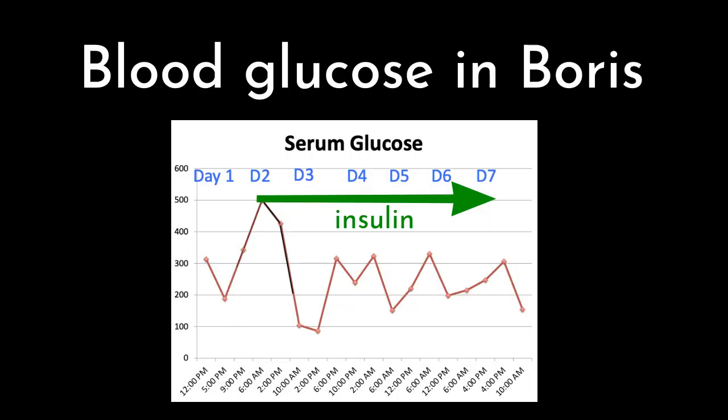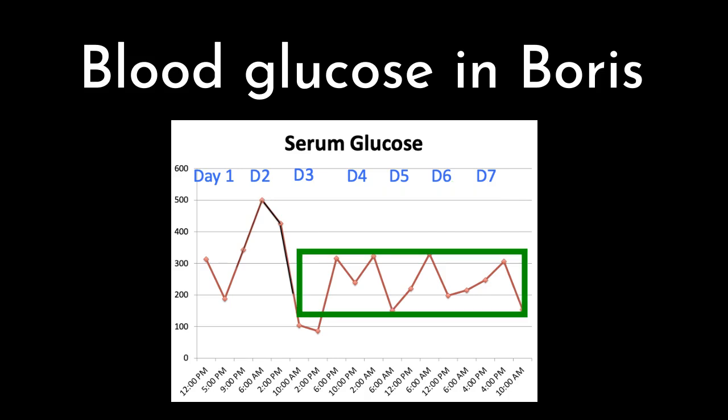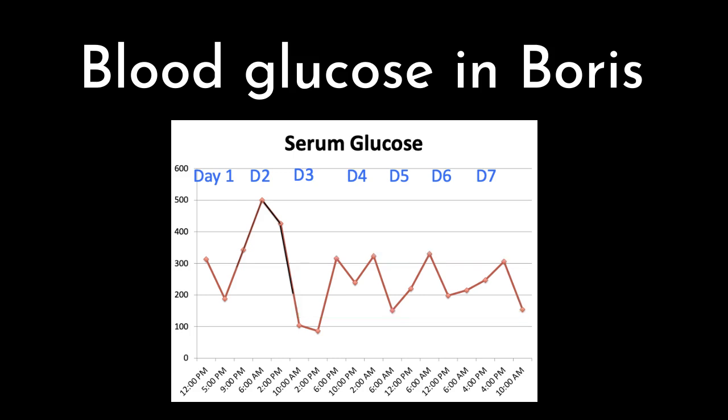From day 2 onward, Boris received regular insulin as a continuous rate infusion, which was later transitioned to intermittent subcutaneous injections on an as-needed basis. This approach successfully maintained his blood glucose levels within the range of 150 to 300 milligrams per deciliter or 8 to 16 millimoles per liter. By days 6 to 7, Boris was completely weaned off insulin. So, why does hyperglycemia occur in human and veterinary patients with severe traumatic brain injury?